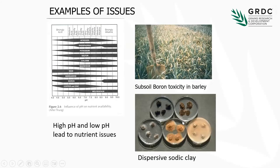And just some examples of those, we've all seen the pH graph by nutrient availability, and you can see that when the soils are very acid, you're getting things like calcium, magnesium, molybdenum all becoming much less. As the soils are becoming very alkaline, you also see problems with iron, manganese in particular, and copper and zinc becoming quite rare.